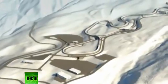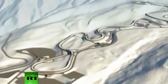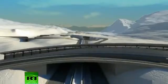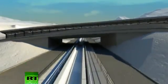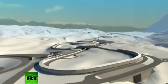The Russian National Sliding Center hopes to overcome what many consider design flaws in previous tracks. As a luge death in frighteningly fast Vancouver last year reminded us, these are dangerous sports, and the builders are making for safer competition in Sochi.